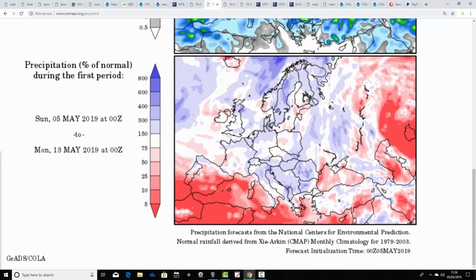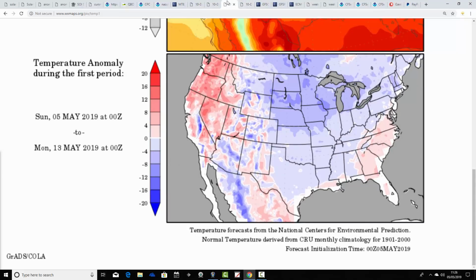Precipitation anomalies are close to or a little bit above average, so generally over the next few days it remains cold and unsettled, or cool and unsettled really. Over in America, it's quite a cool scene there as well.